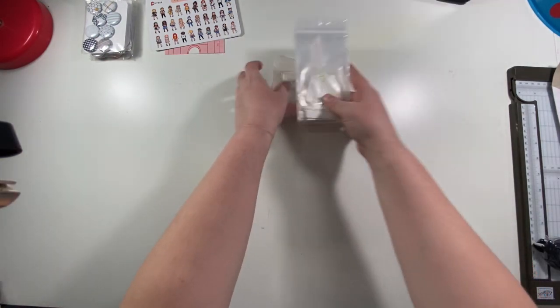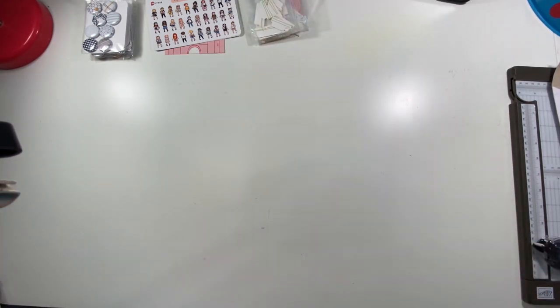So there's all that. And then I think this is my last one. Yes, this is my last one. But this one's kind of big. And I honestly forgot what all I got. So it's going to be an adventure.